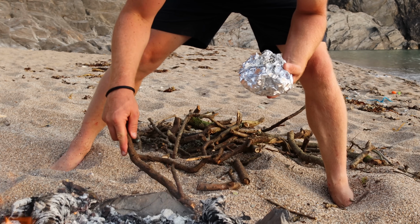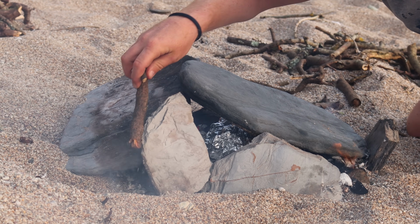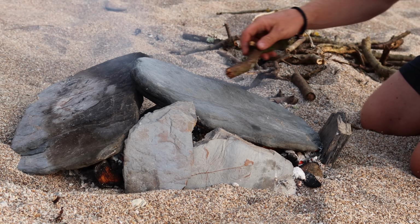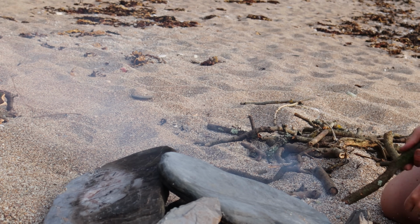Let me just move the flamey bits out of the way and just put that on the coals. Beautiful. Turn this into an oven. A little oven. I think we're not the first people in the world that thought of this. We'll just hopefully get a slightly more even cook. I joke. There's a lot of truth said in jest.